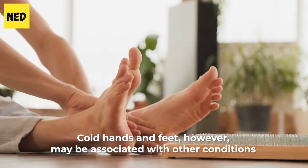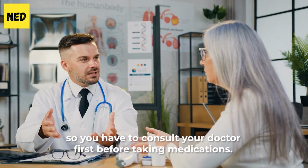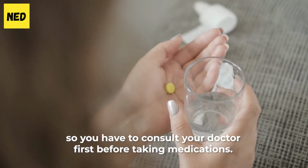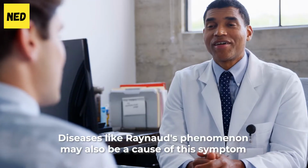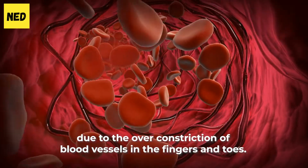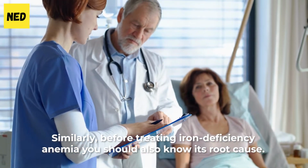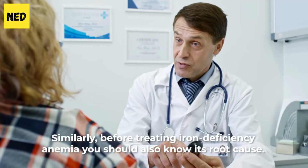Cold hands and feet, however, may be associated with other conditions, so you have to consult your doctor first before taking medications. Diseases like Raynaud's phenomenon may also be a cause of this symptom due to the overconstriction of blood vessels in the fingers and toes. Similarly, before treating iron deficiency anemia, you should also know its root cause.